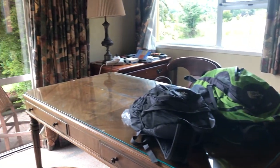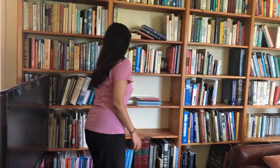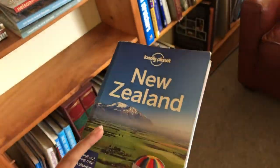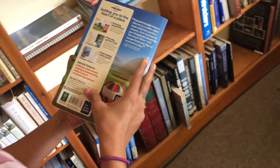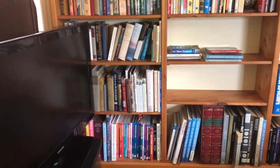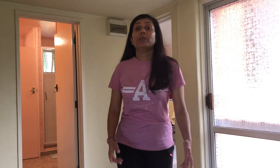The host, I book business, so in off season, this is their office. Oh, this is in off season, okay. Wow, look at the books, how many books they have. There's one for New Zealand. I think this is the one I read from our library. In the room. Okay. Alright, so pretty much that was the tour of the Airbnb in New Zealand.